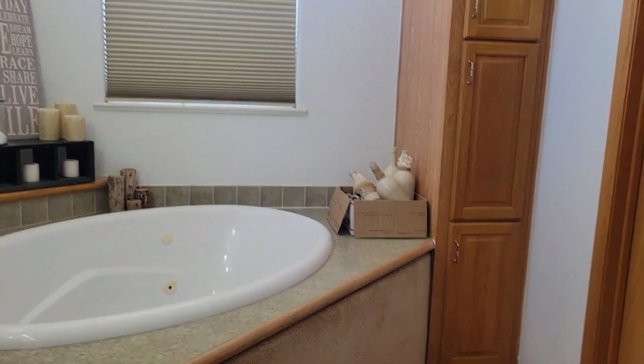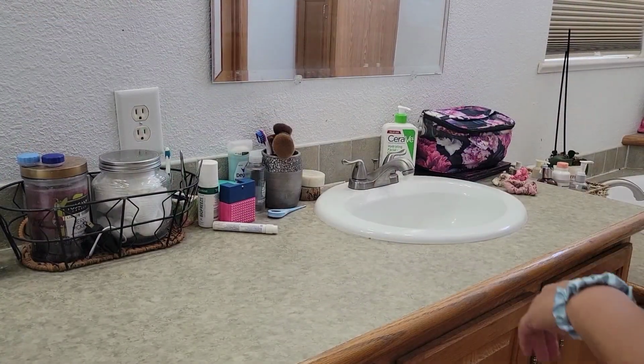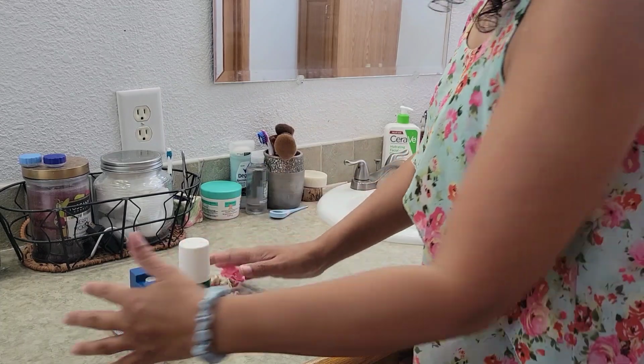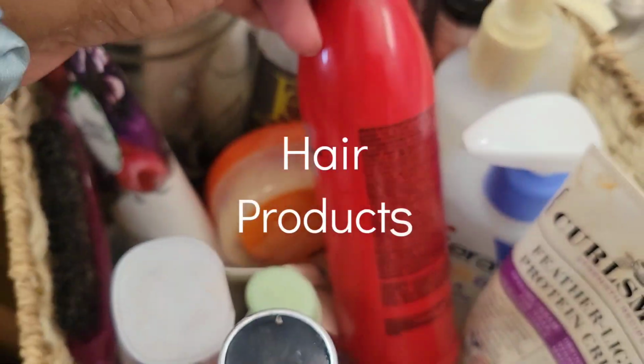Walking into your bathroom, I'm sure there are at least 5 things that you see right now that can go. But today, we are going even deeper to grab the things you're probably not even thinking about, but need to go. So first thing we're going to do again is clean off the counters, grabbing those lost items and garbage. And then once that is complete, we are going to move on to hair products.